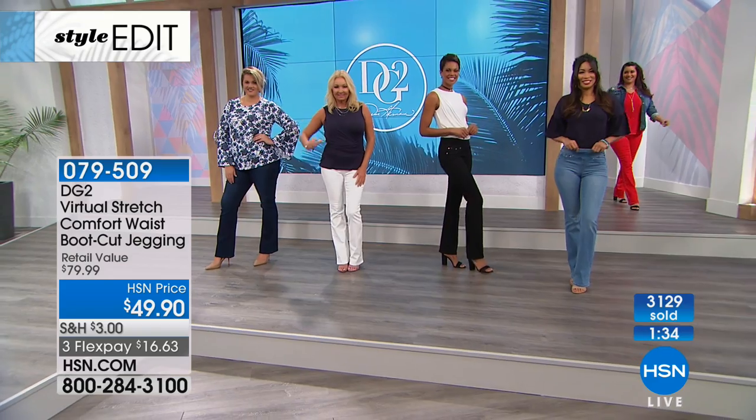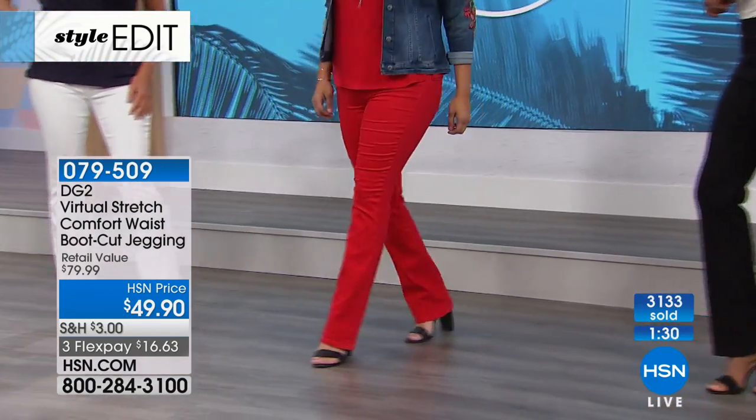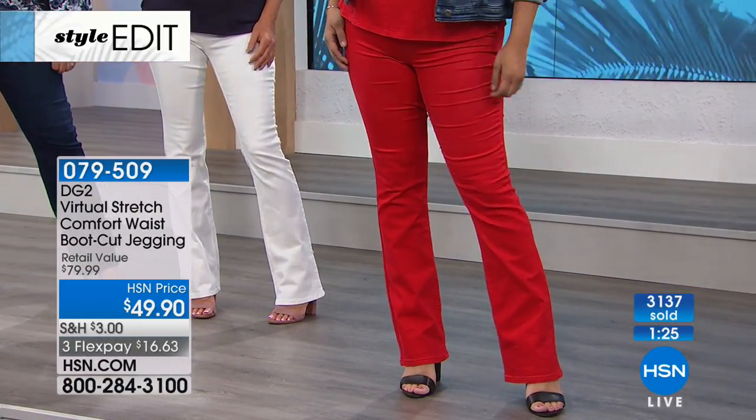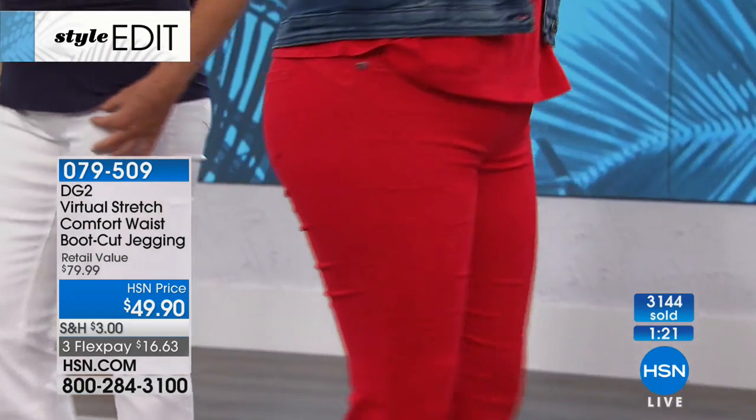The red's a great color. They're all great. Oh, here it is, and there it is. Speaking of it, Annette, your timing was perfect. There is the red. Petite, average, tall. Here's your lengths on the inseam. For the petite, it's 29 and a half. The average is 31 and a half. The tall is 33 and a half.